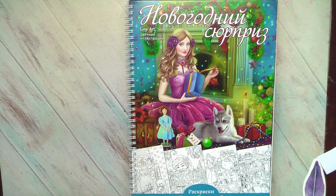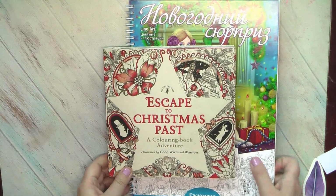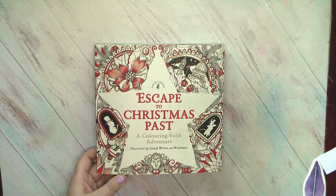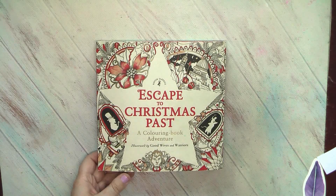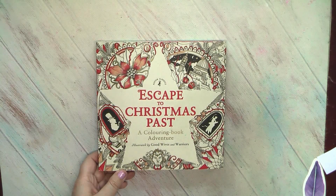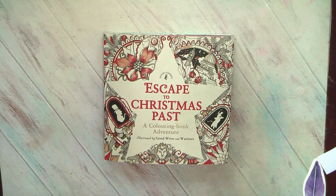Another regret about my December works was that I didn't have enough time to work in the Escape to Christmas Past book, which I really love, but it's a book for a very limited amount of time, just for December, maybe January, so I wanted to do something here. Also, some days in January, I was much more invested in spending time with family, and I had a very limited amount of time for coloring.